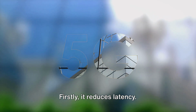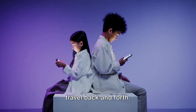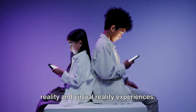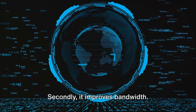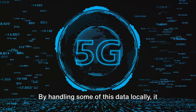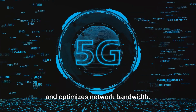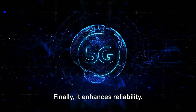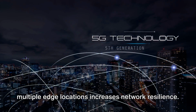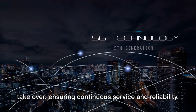Firstly, it reduces latency. By processing data closer to the user, it minimizes the time it takes for data to travel back and forth. This is crucial for 5G applications where milliseconds matter, like in augmented reality and virtual reality experiences. Secondly, it improves bandwidth. Edge computing helps manage the massive amounts of data generated by 5G devices. By handling some of this data locally, it reduces the burden on central data centers and optimizes network bandwidth. Finally, it enhances reliability. Distributing data processing across multiple edge locations increases network resilience. If one edge node goes down, others can take over, ensuring continuous service and reliability.